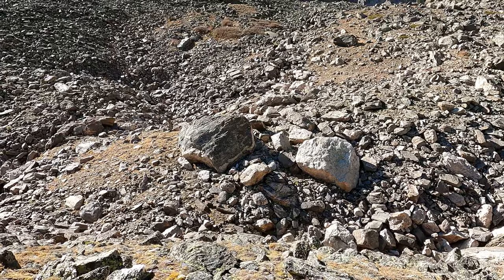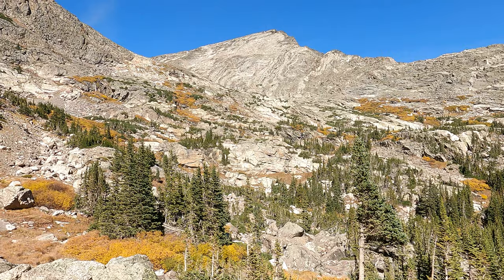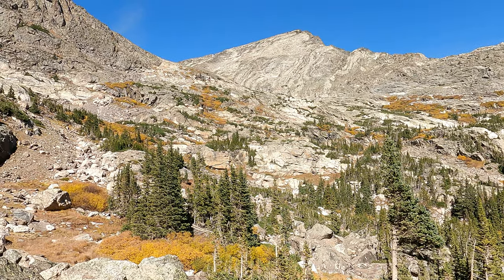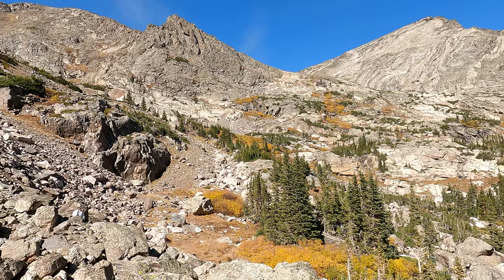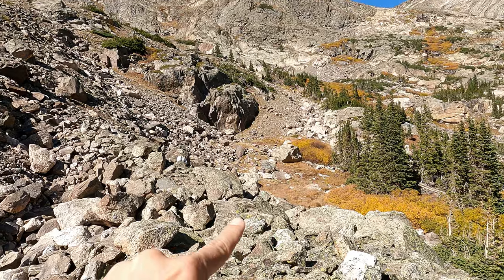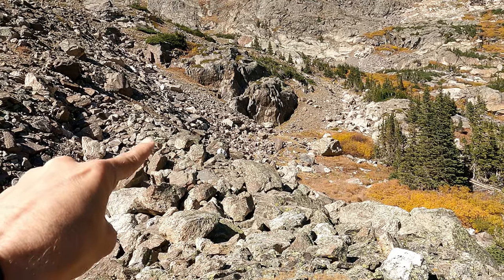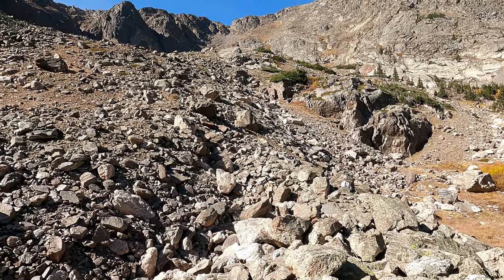Oh man. That's gonna be Ypsilon Mountain right there. And we are so close. We're like a tenth of a mile away. And what we need to do is kind of head up this little rock bridge where we can keep our elevation and then just take it up to that next shelf.